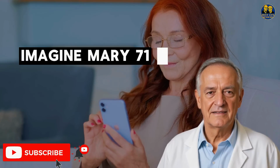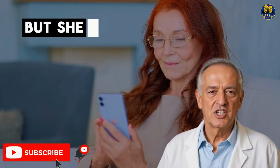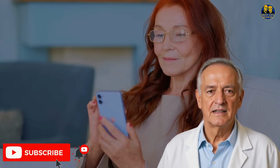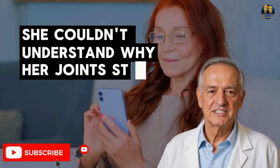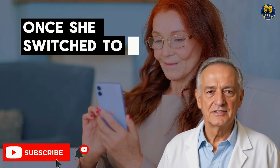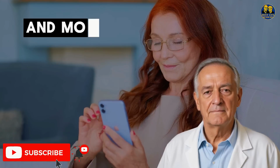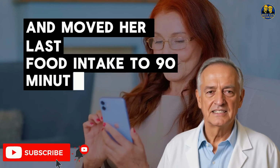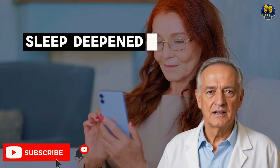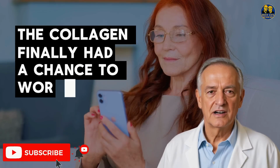Imagine Mary, 71, who had been religiously taking collagen every night. But she always followed it with a half glass of orange juice for vitamin C. She couldn't understand why her joints still ached, and her balance wasn't improving. Once she switched to a low-glycemic vitamin C source, like lemon water or kiwi, and moved her last food intake to 90 minutes before bed, everything changed. Sleep deepened. Morning stiffness eased. The collagen finally had a chance to work.